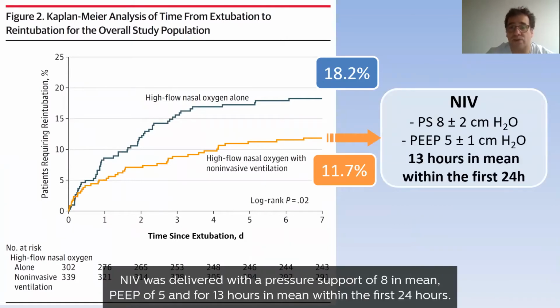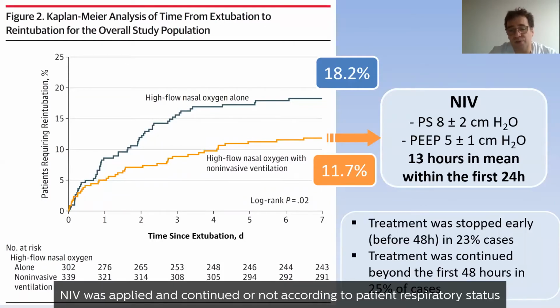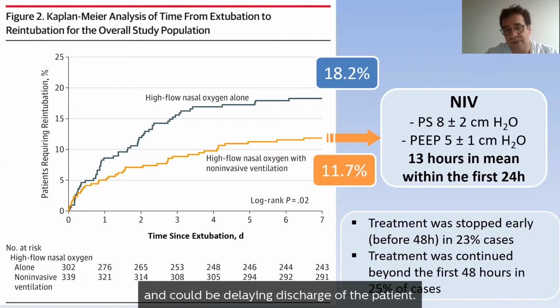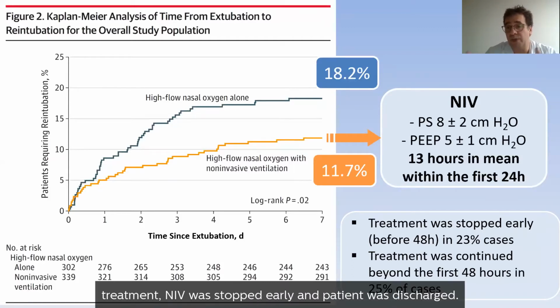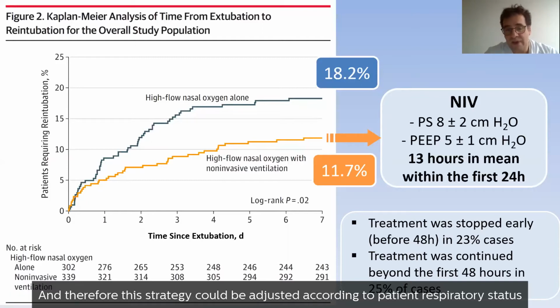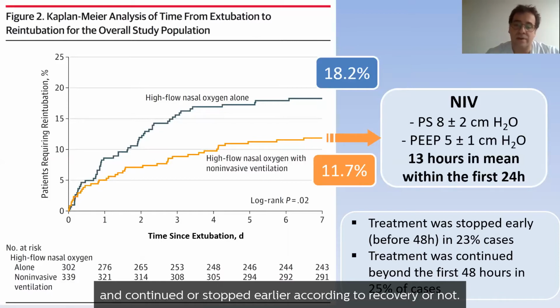NIV was delivered with a pressure support of 8 on average, PEEP of 5, and for 13 hours on average within the first 24 hours. NIV was applied and continued or not according to patient respiratory status, because some criticism could be that NIV during 48 hours is particularly prolonged and could delay discharge of the patient. And finally, in 1/4 of patients, NIV treatment was stopped early and the patient was discharged. By contrast, treatment was continued beyond the first 48 hours in 1/4 of patients. And therefore, this strategy could be adjusted according to patient respiratory status and continued or stopped earlier according to recovery or not.